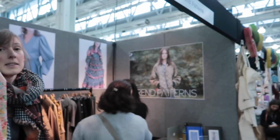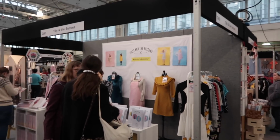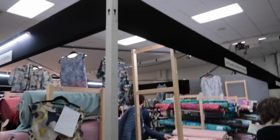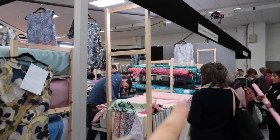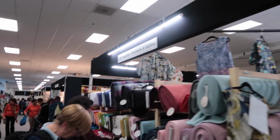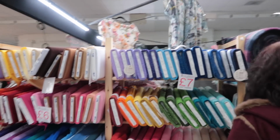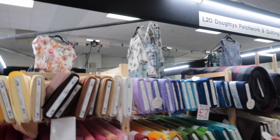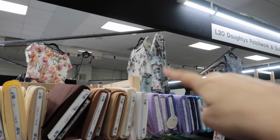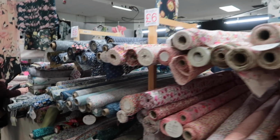But Trend Patterns. There's Tilly in her stand, and she's got her new book Stretch on sale. I have to say, I absolutely love that dress. It's beautiful. So we've just been to Doughty's. I have bought needle cord. You can just see he's cutting some more needle cord there, but mine was turquoisey blue. Doughty's have an amazing range, and they obviously have a website as well. They sell lots of stuff for quilting, but also all of the cotton lawns, like Lady McElroy prints. You know how much I like them. That Damson Fly one particularly. And look at all the goodies.